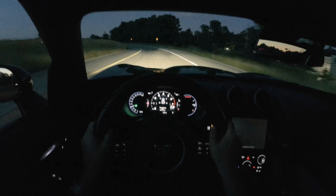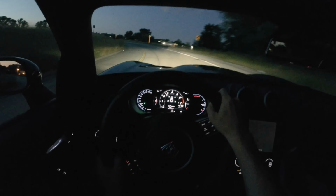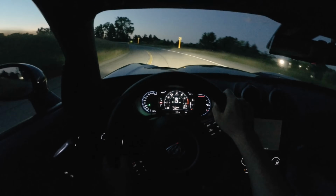Man, this thing just feels full on race car. The pedal box, the steering inputs, the weight of everything, the shifter.